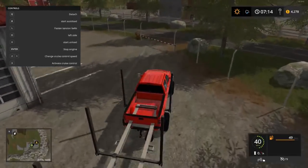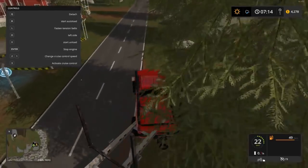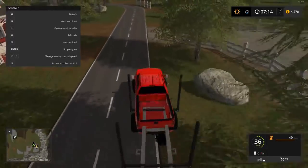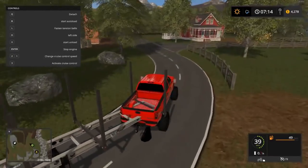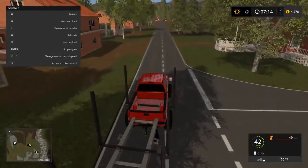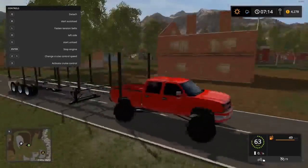Who cares? She might be scratching the bed a little bit, messing her up. But just imagine that the tailgate's down. I can't take the tailgate down on the Duramax. But we'll pretend that it's down and it's not destroying the whole entire truck. But anyway, let's get moving out.